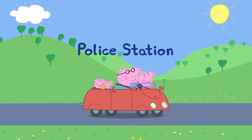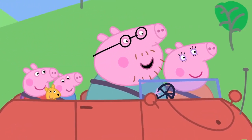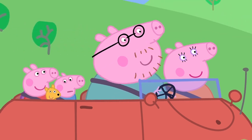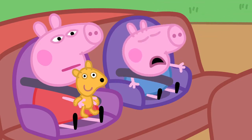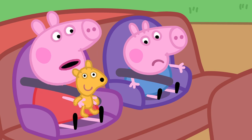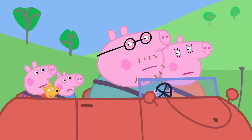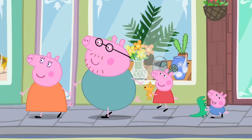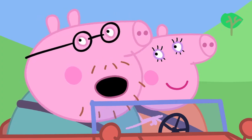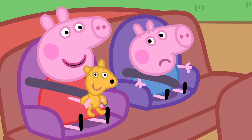Police station. Peppa and her family are driving home. That was a great day out. Now all I want to do is get home, put my feet up and have a lovely cup of... Dinosaur. George has lost Mr. Dinosaur again. Oh dear. George could have lost Mr. Dinosaur anywhere. We've been to so many places today. We went to the shops, to the playground, to the park. George cannot remember where he left Mr. Dinosaur. Oh, well. Mr. Dinosaur is lost forever then.